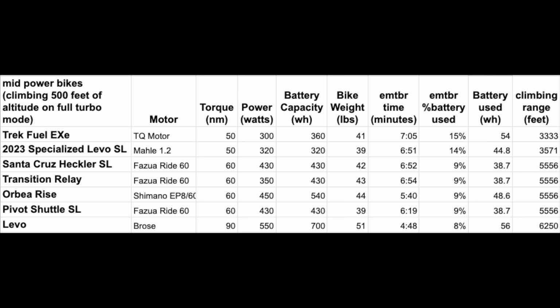You can compare that to the Fuel EXE at 3,300 and the Levo SL at 3,500. So you are gonna have quite a bit more range than those two. Compared to the Levo, that's 6,200 feet on our test, so you're not gonna keep up with the range unless you have an extender, which is not quite available yet. But the climbing on this is very torquey and very quiet.